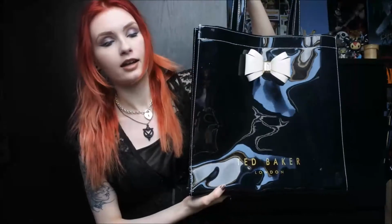The next thing I got was actually from a fan, and it is this Ted Baker bag. I wanted to say Tom Baker. I get Tom Ford and Ted Baker confused all the time. I actually said to my mum, look, I got this Tom Baker bag, and she's like, what? I got this Ted Baker bag from a fan.